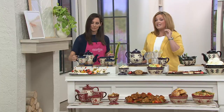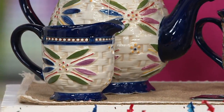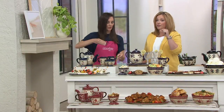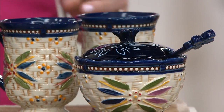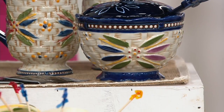And remember, Temp-tations days are coming up starting August 15th. This set, if it sells out before then, will not be allowed to be part of the Temp-tations days coming up on the 15th. So absolutely, this is the time to pick this up. And at less than $50, when I'm saving more than $32, all signs point to go.